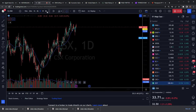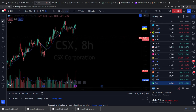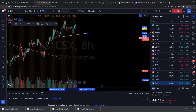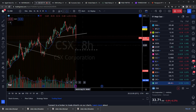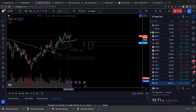CSX is also dumping. So it seems that the earnings reports that are coming out are really not hitting Wall Street's expectations. Stocks have run up so much and they've put huge expectations on these companies' earnings, and very few of them are starting to actually play out and hit. So we've had a lot of negative price action so far in a variety of names. Another head and shoulders triggered there.